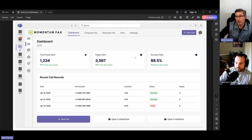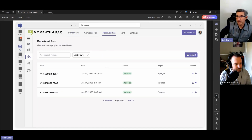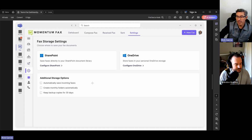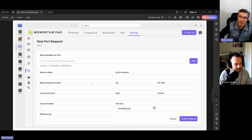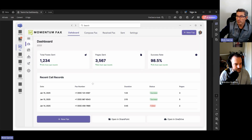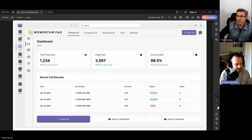That's the new one there, like a beautiful dashboard here, pages, some success rate stuff there, call records. This is pretty cool. Some compose a fax stuff, the receive fax stuff. That's all great. New fax button up there. That's pretty cool. The send fax and any settings here. So all this is really cool. And I understand you're looking at putting number requests in here, so porting numbers right from the interface and potentially new numbers right from the interface down the road. Yeah, lots of features coming with this fax application.